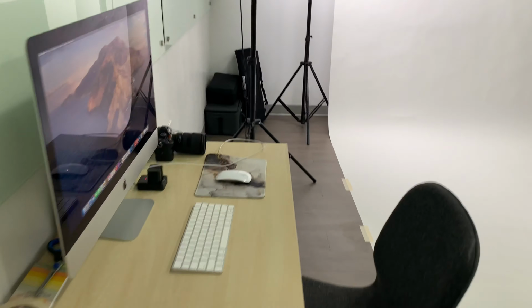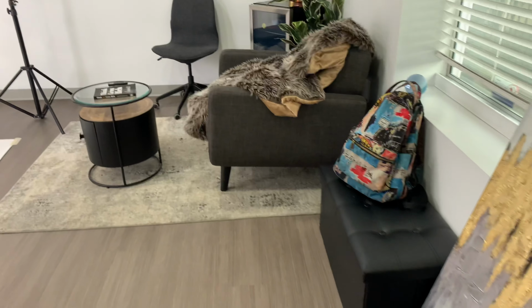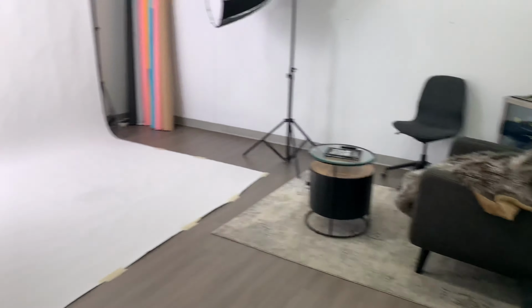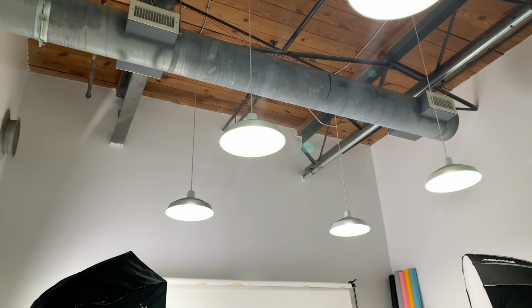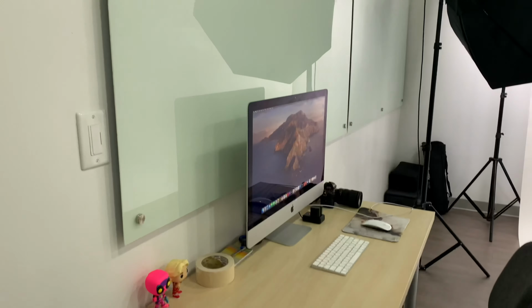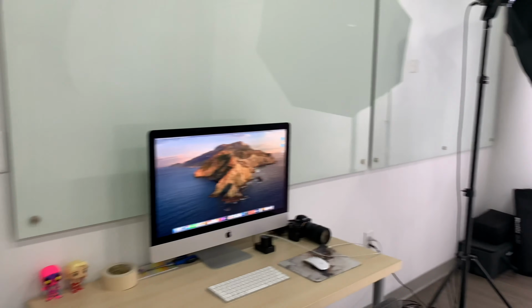Ladies and gentlemen, here we go. Yeah. I love this layout, especially the ceilings. You dig? So, first off, there is a lot more space to move around. I didn't think I'd have this much space once I set up everything, but I definitely do.